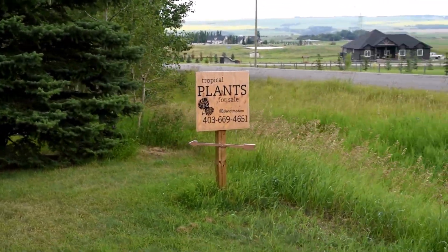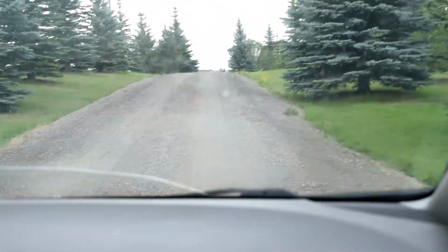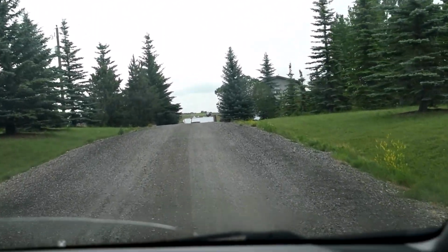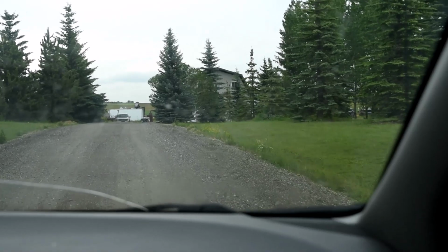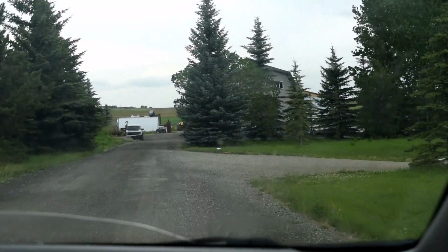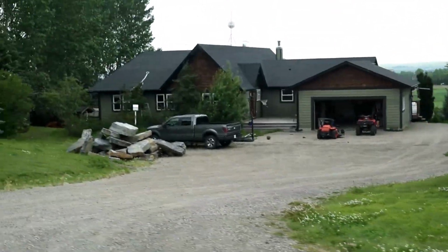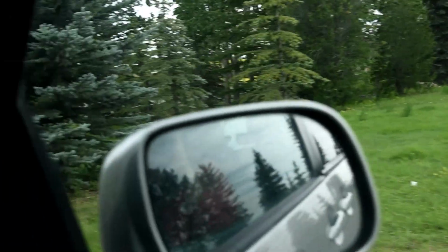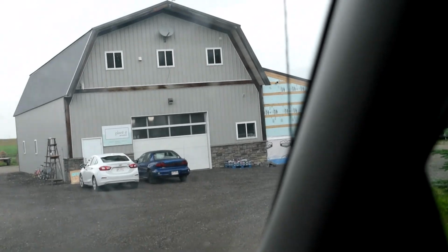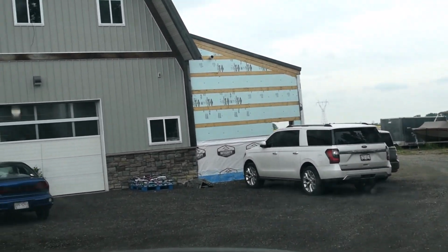Plant it modern. Hey! Dito ka pala. Naligo-ligo pa kami. So we're here at Plant It Modern, Red. Yay! So talagang nasa farm siya. Ganda ng bahay. There it is! Plant It Modern. Wow! Para siyang barn.